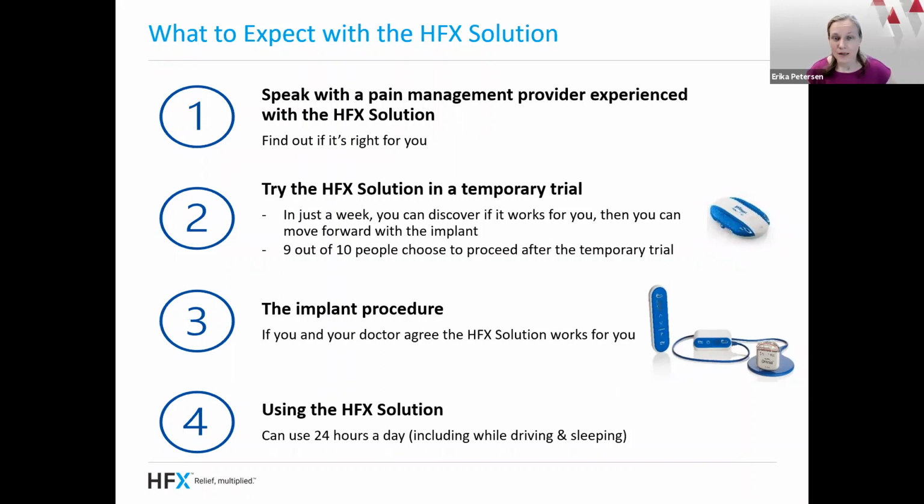During that time, you want to find out how much better is your pain? How sensitive are your feet? Are you able to sleep better? Are you able to cut back on some of the as-needed medications that you've been taking? And a lot of that helps you decide whether or not this will be effective for you. When our studied patients did the temporary test trial, 9 out of 10 found it successful and went on to put a permanent device in.